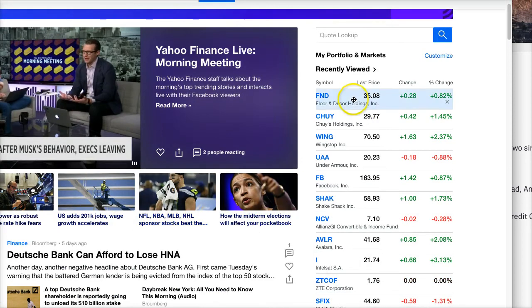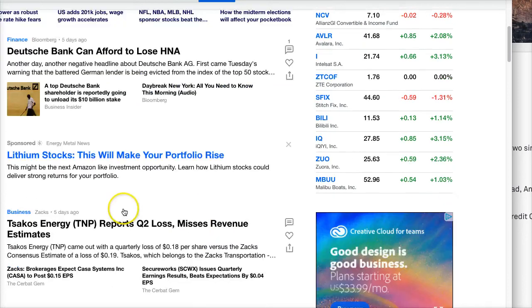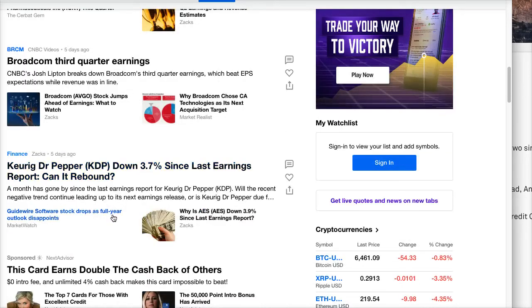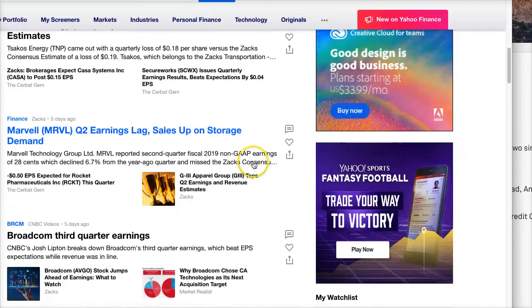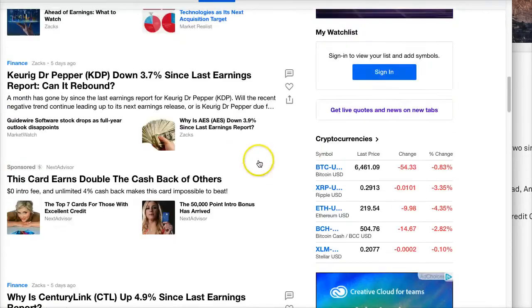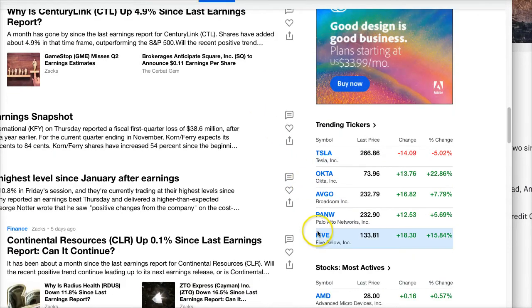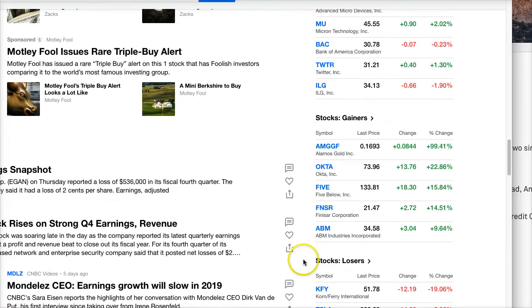They have a listing of stocks that you could look at. They have all sorts of business news about different stocks, earnings reports, stocks to buy, things to look at. They have quick finds on cryptocurrencies, trending stocks, what's hot today, the most active stocks, the biggest gainers today.